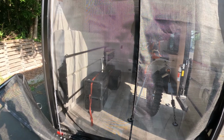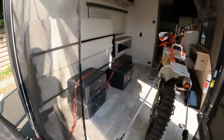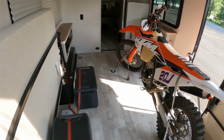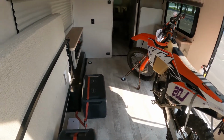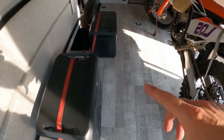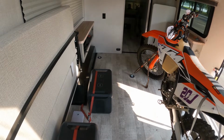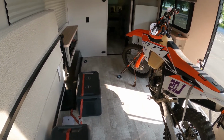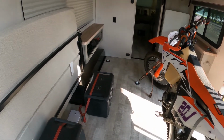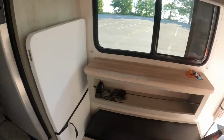So here's a quick demo of the garage space with one full dirt bike in it. And I've also got my solar generator unit down here with the batteries. So here's one full dirt bike. You can very easily fit two, and maybe with some better E-track system and a way to tie this down front and rear, you could probably fit three very easily. One four-wheeler will fit no problem. Golf cart with ease. Side by side, it's gonna have to be a narrow one.